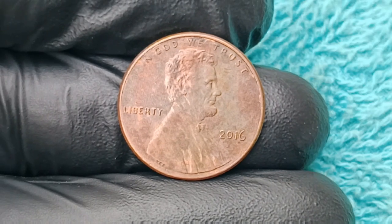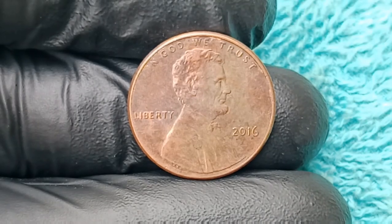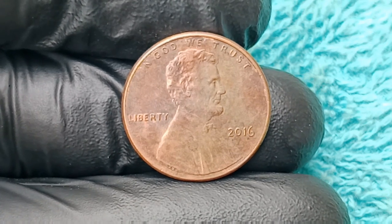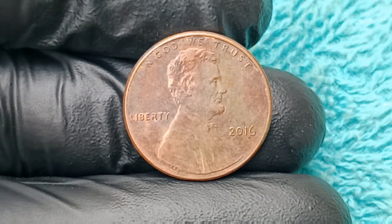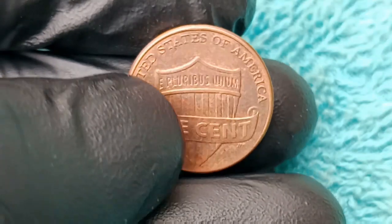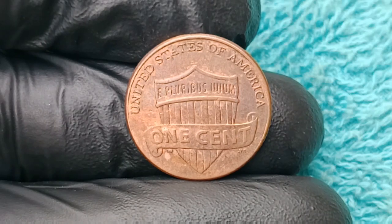So if you're watching this right now and you're fascinated by the possibility that a common coin could hold unimaginable value, start looking at your change, study your 2016 cents, learn about die rotations, doubling, planchet errors, weight inconsistencies, and clash marks, and you might just uncover the next modern treasure waiting to be found.